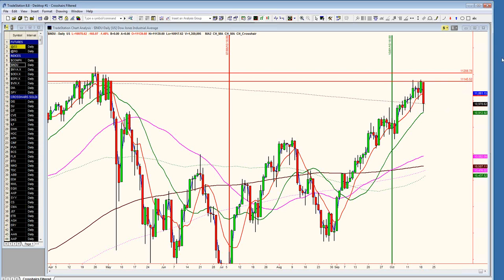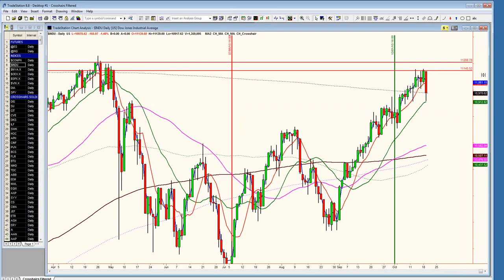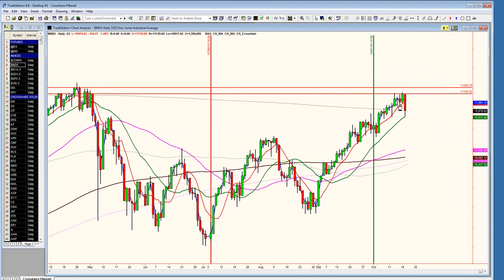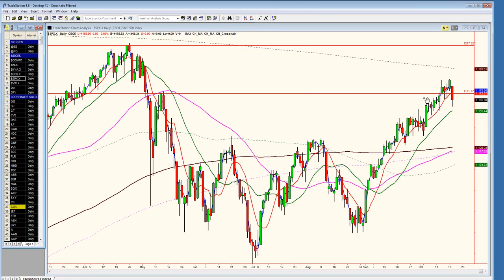We trade big charts here at Crosshairs Trading, and do not look for nickels and dimes. We look for multiple dollar moves, and right now the market is telling us it's waiting for that next type of move. So here's the resistance area on the Dow. Let's look at the S&P 500.